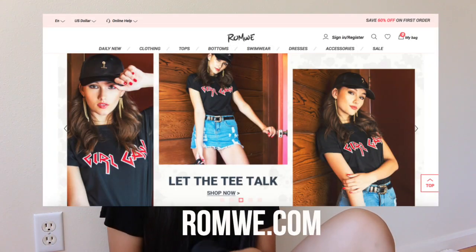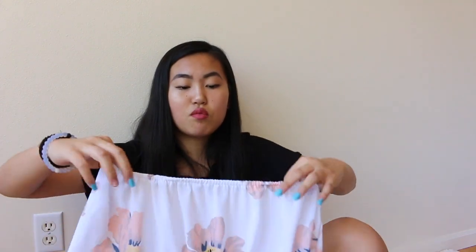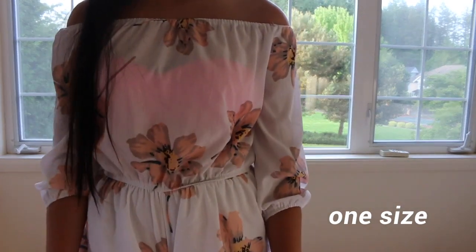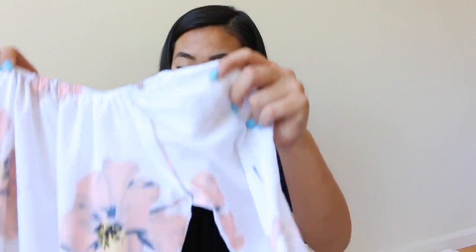Another company that contacted me was romwe.com. First thing I got was this adorable romper. It's this off the shoulder floral romper and it's white and it has these peach pink flowers. It just looks really high quality and I really like it. It's a little small and awkwardly fitted on me, but I'm still gonna wear it because I really like it a lot.